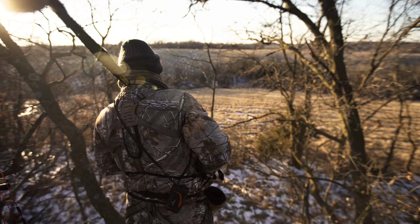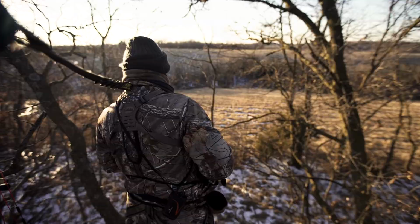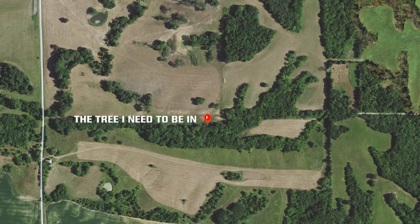Now, a couple things. My goal was to kill a Pope and Young deer. And to lead you into this day, what had happened the days previous, it was cold, really cold. I'm talking single digits to negative temperatures cold. I saw a lot of deer, but there was an area that I wanted to get into, i.e. this area, where there was destination food. The wind was bad for like 4 days and we couldn't get in there.